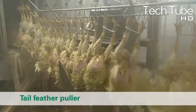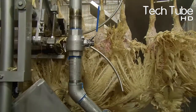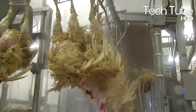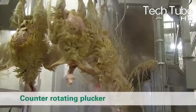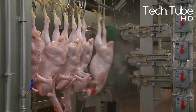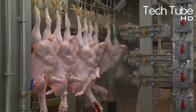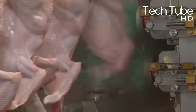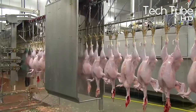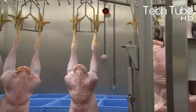The factory also contains a bird counter that electronically counts the hanged turkeys. Then comes jacuzzi scalding, a process of loosening the feathers of the turkeys for the further mechanical process of feather plucking. But initially, the tail feathers are plucked. Meanwhile, the turkeys are rotated to the counter-rotating plucker that completely cleans them, leaving not one feather on their body.